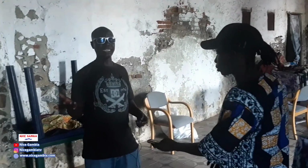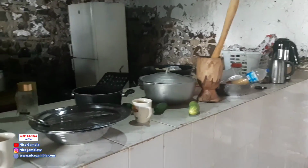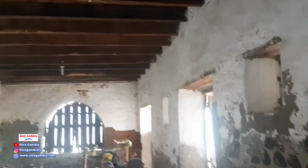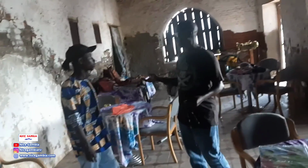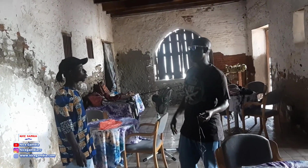But thank God this building is now being used by the local community. We use it with the local community just to let the history not die like that. And also it's important for the young ones to see what used to be here. So we're using it as a local restaurant now, cooking local food for the tourist visitors coming. They are cooking their domoda here, their yassa, their benachin, and other dishes like that. But it has a connection with the island where slaves were being taken.